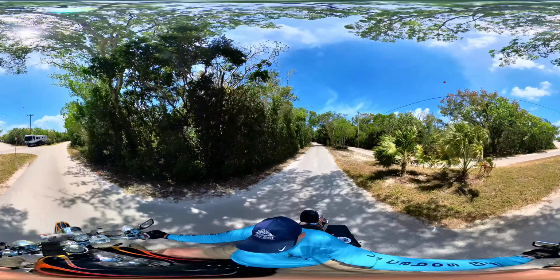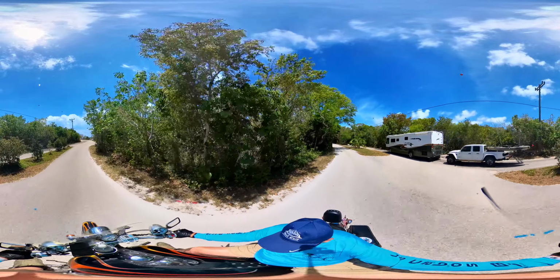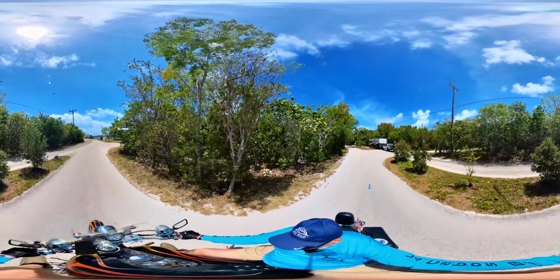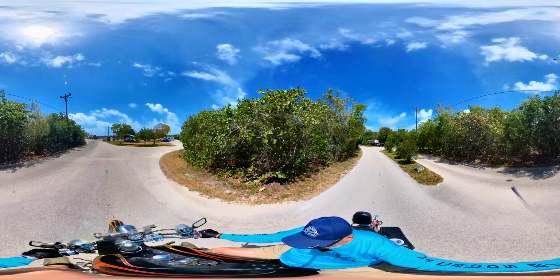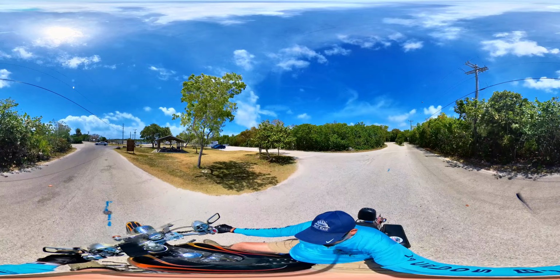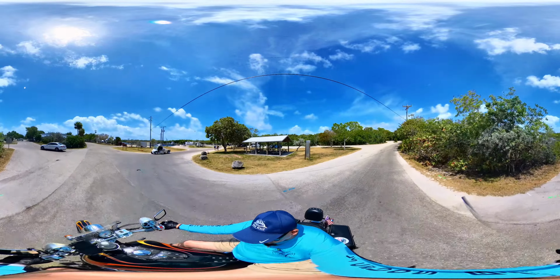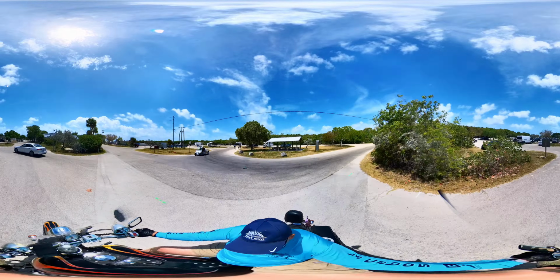I'm camping in the park as we talked about. I'm here for 7 days. Apparently most people camp for 1 to 3 days. The park right now is empty. Everybody left this morning, or most people did. But I'll show you that towards the end. Right now, let's go to the main parking area.